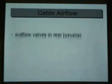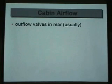Okay, cabin airflow. The outflow valves are typically in the rear, certainly on small airplanes. The air typically enters the cabin at the front of the airplane where the pilots are and leaves at the aft part of the airplane. I think when you do the 777 homework, you'll find that it has an outflow valve in the tail and an outflow valve in the middle of the fuselage.